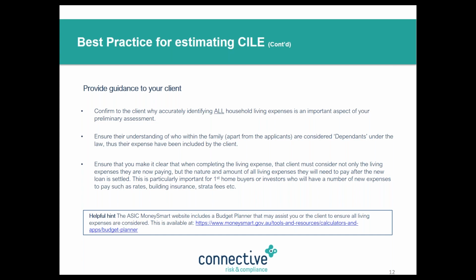It's a real eye-opener. As we've got at the bottom of this slide, one helpful hint, the ASIC Money Smart website includes budget planners and a lot of really good tools. I don't generally promote government assistance and tools that they've put out in the past, but the Money Smart website is excellent. So there's a link there that you can all use.